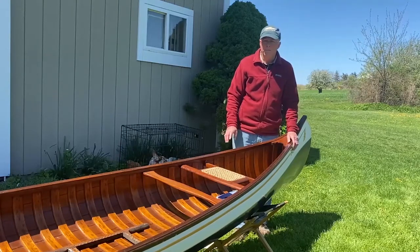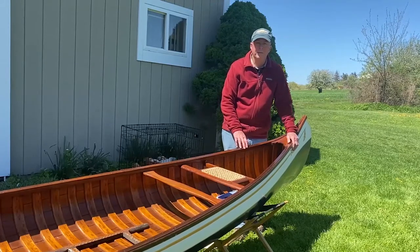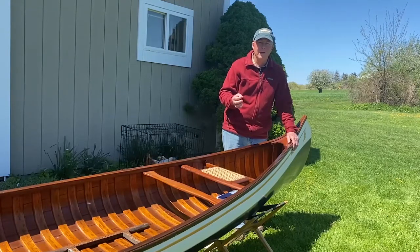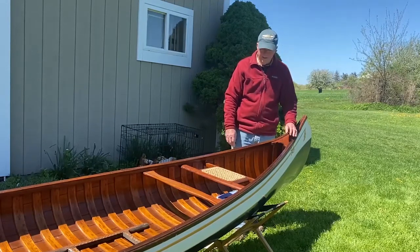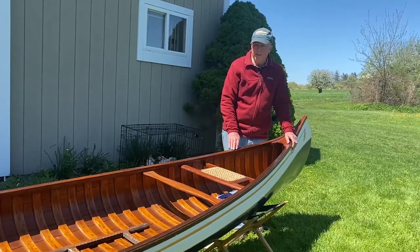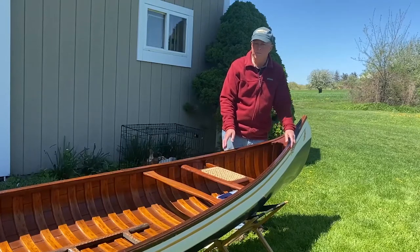This canoe is what they call an AA grade. There were three grades: AA, CS, which stood for Common Sense, and the Guide series. AA grade boats all had mahogany decks, mahogany seat frames, and mahogany thwarts. And on the later ones, they had mahogany outwales.